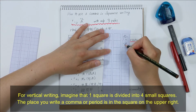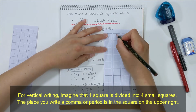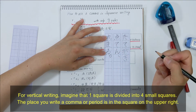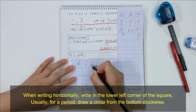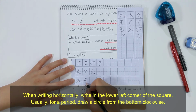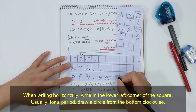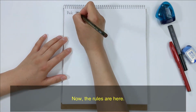For vertical writing, imagine that one square is divided into 4 small squares. The place you write a comma or period is in the square on the upper right. When writing horizontally, write in the lower left corner of the square. Usually for a period, draw a circle from the bottom clockwise. Now the rules are here.